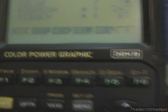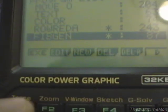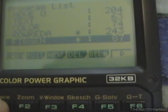But anyhow, there's the programming. And then this program here is a Fibonacci generator, which I don't think I know how to do very good. I just put random numbers and it doesn't seem to do anything.